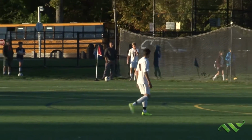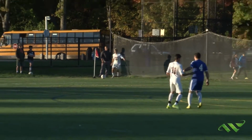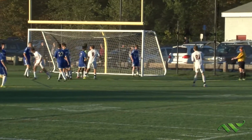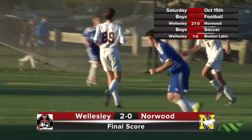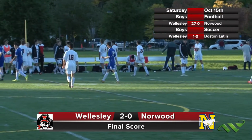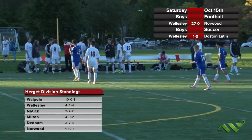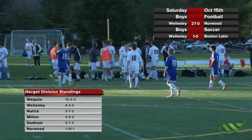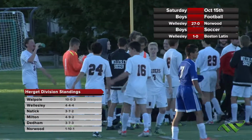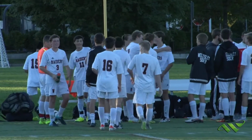The Raiders control the tempo from the outset, forcing Norwood to play on the defensive side for the majority of this match. And that allows Wellesley to walk away with this much-needed win as the Raiders shut out the Mustangs 2-0. The Herget standings still show Walpole controls first place, and that isn't going to change anytime soon. But Wellesley still maintains the second spot as we get closer to the end of the regular season.